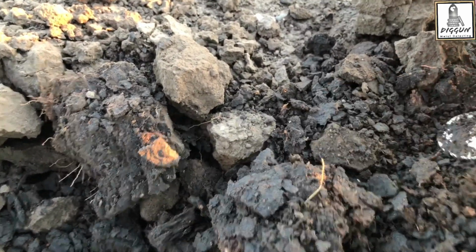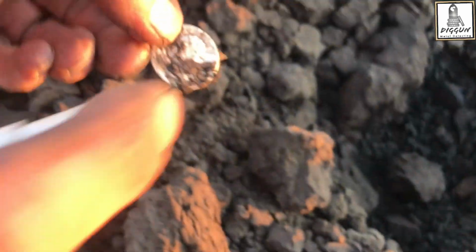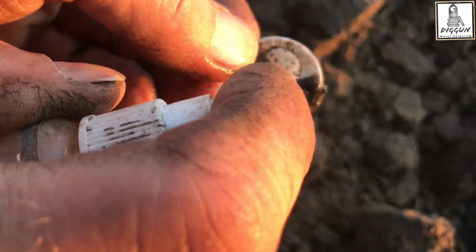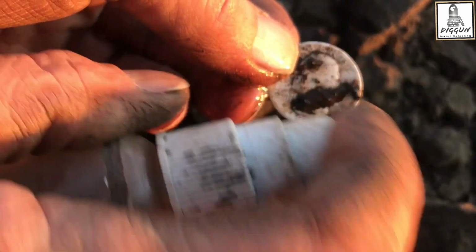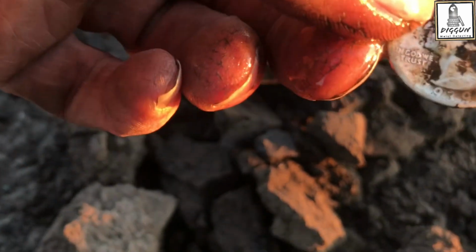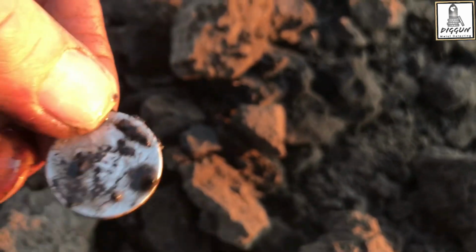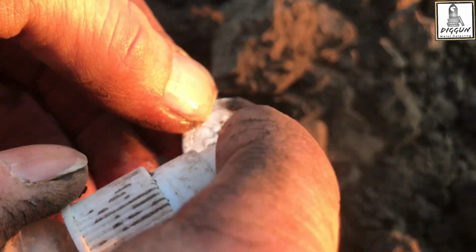Oh, this is beautiful. Look at that. Looks like it might be a Washington. Get this cleaned up so we can get a year. This is awesome. Oh, look at that. It's an old Washington. Does that say 39? I think so. 1939. Wow, that is awesome, and it's in beautiful condition.